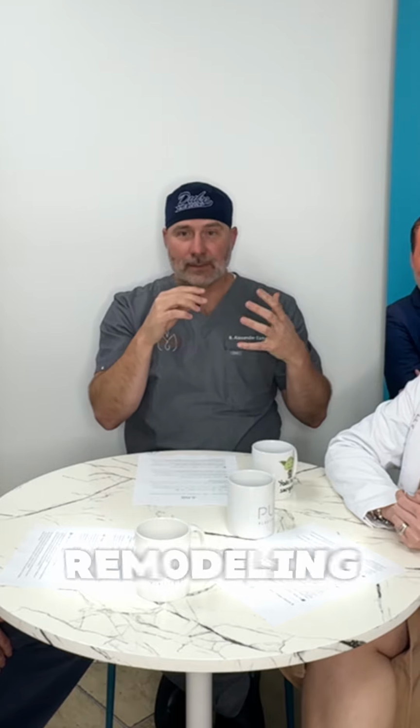In the past, people were actually removing ribs. I do not recommend that. That's a very morbid procedure with big incisions that are very visible. But nowadays, we can just do a controlled small fracture of the ribs and bring them in. So we're remodeling the ribs, not removing them. I think we're seeing great results with that, safety-wise and results-wise, so I'm looking forward to seeing what that trend brings.